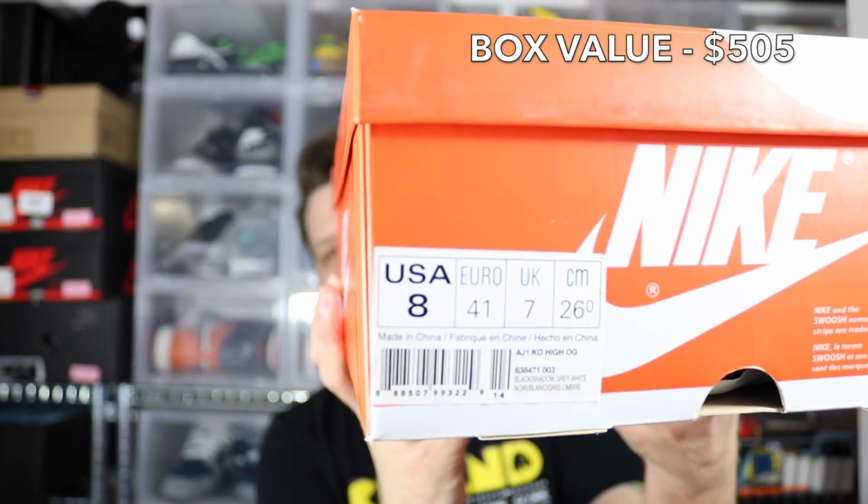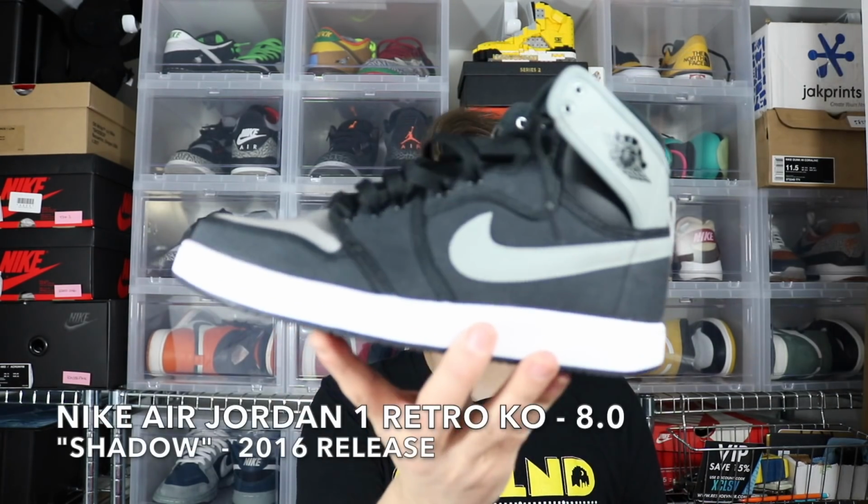This is another Jordan 1, size 8. Okay, I thought these were gonna be Gatorade ones. They are not. This is an AJKO, the shadow version.